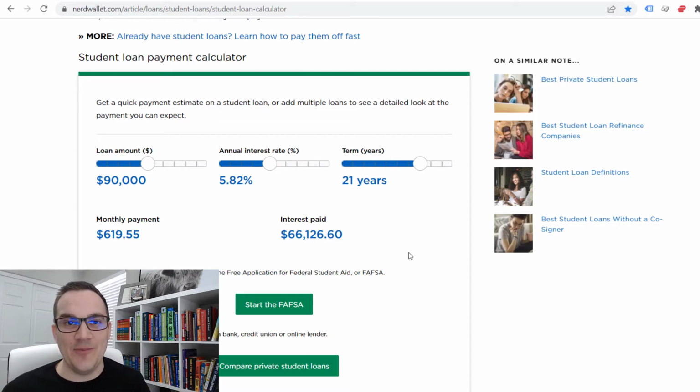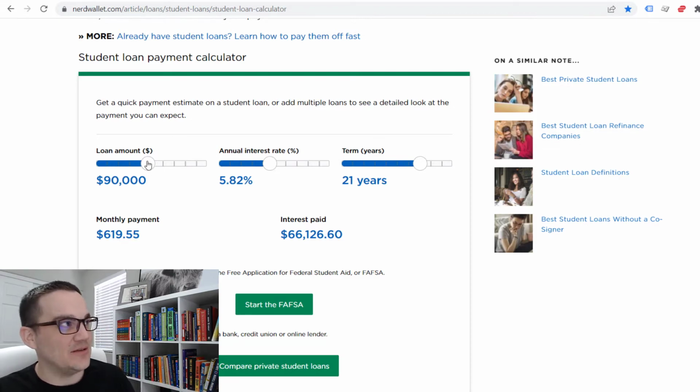So a lot of people don't need student loans at all, but if you need a student loan and you're going to get it for a really low amount of money, because you're doing it faster and you're accelerating, this is what happens to your payment, okay?